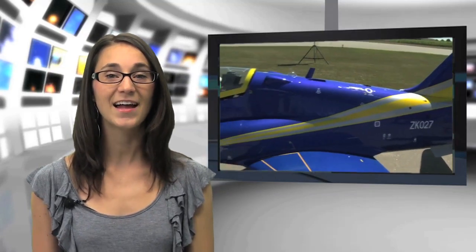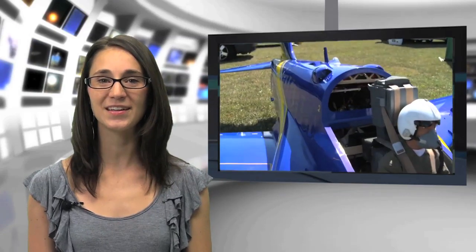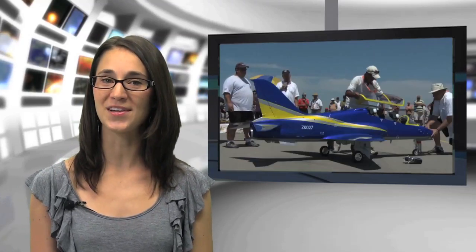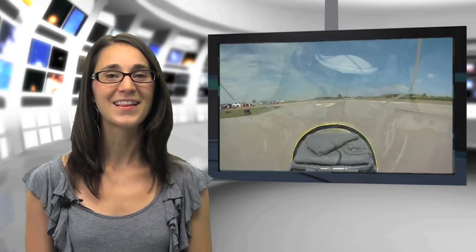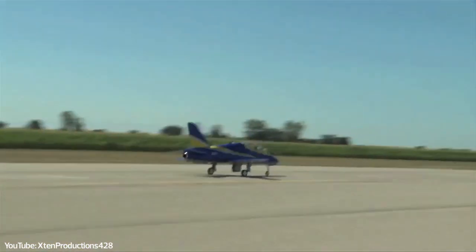The British Aerospace BAE Systems Hawk is one of today's most popular military jets and is used as a trainer and airshow performer by the Air Forces of Great Britain, Finland, South Africa, and Kuwait. Though few of us will ever get a chance to fly one, many RC pilots do it all the time. Check out this 1/5 scale version built from the Airworld kit. This giant is over 100 inches long. Special thanks to X10 Productions for providing this video footage.